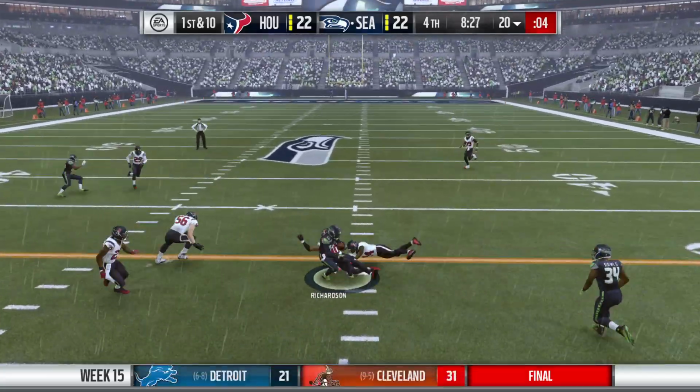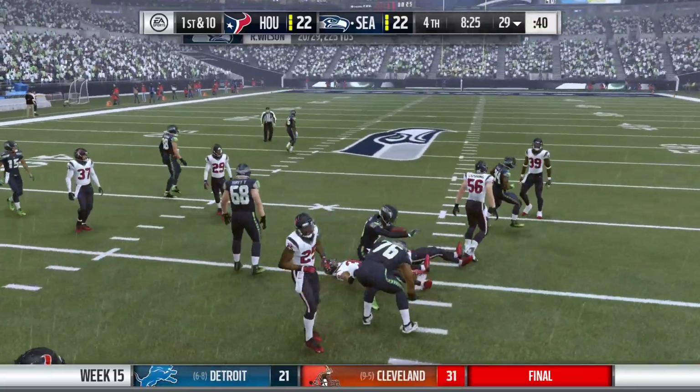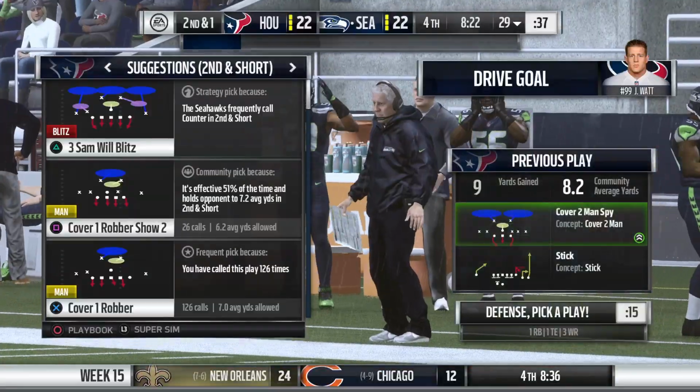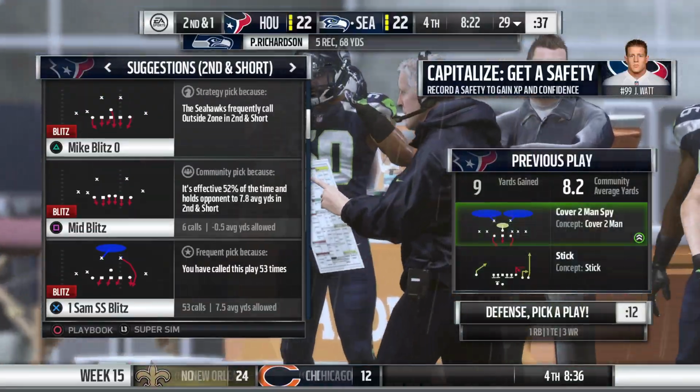Now it's Wilson. Complete. Richardson has it. Kevin Johnson never even looked at the ball. Brought down there. Give him 9 on the play, and that'll make it 2nd and short.